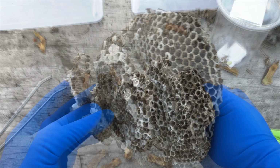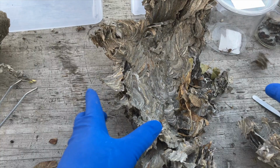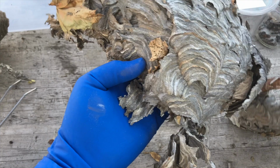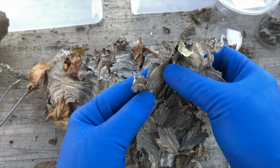All right, let's move on and take a look at the paper from this nest. It's interesting this one had so many of the maple seed pods in it. Wasps will use whatever they find in the environments that they find themselves in to construct these nests. So you see a lot of leaves built right into the paper of the nest. And a lot of seed pods and a lot of sticks and twigs that were on the twig that it was suspended from. They just learned to build around it.